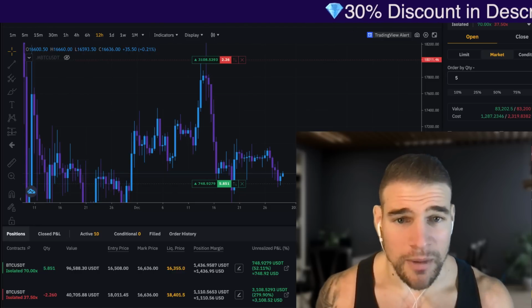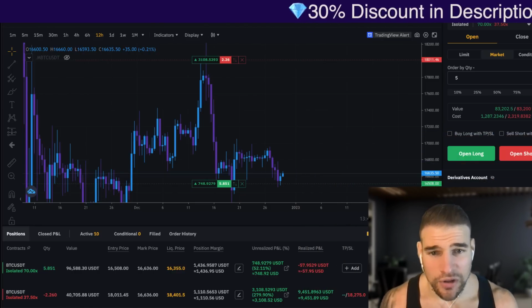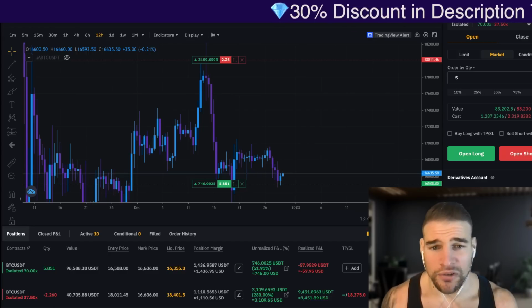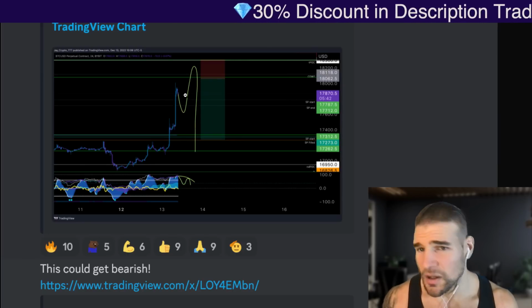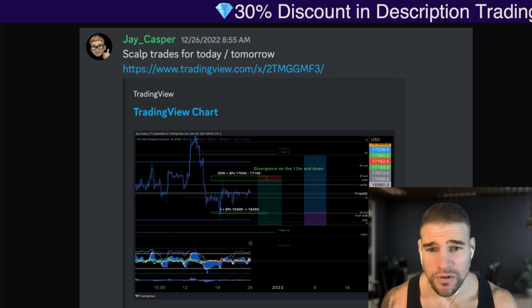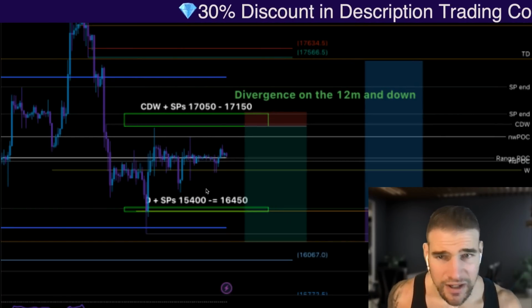So let's talk about what these warning signs are. Right now, you can see that I am currently long on Bitcoin. I'm also currently short on Bitcoin. These are two trade setups given in advance over in the VIP Discord, the short trade, and then, of course, the long trade also given on Sunday, looking to take a long from the green box.